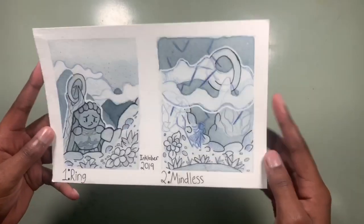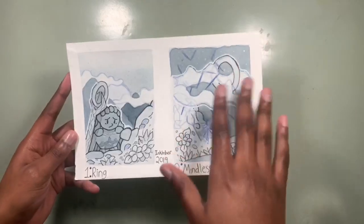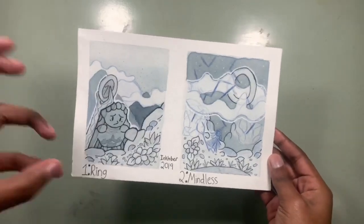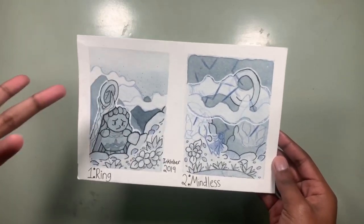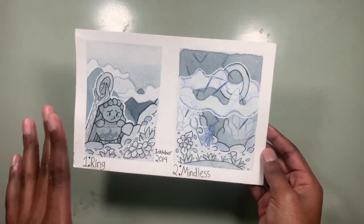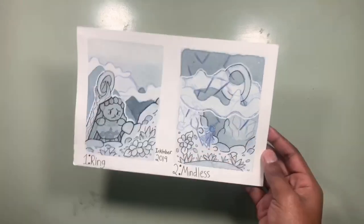Here's days 1 and day 2 of Inktober. I was following the official Inktober prompt list this year. And I don't know, I really don't have much to say about this drawing. I decided to draw a guy because I really don't draw boys much. So I decided to draw a boy here. And pretty much he's just going on an adventure, I guess, looking for something. And then in this scene, I guess his ring just goes out of control.